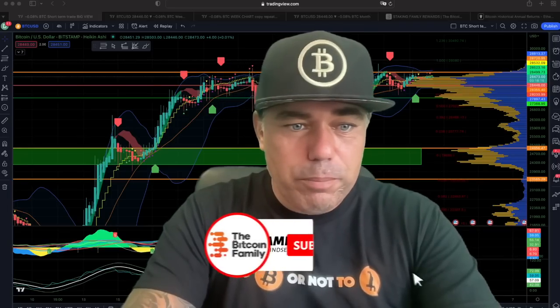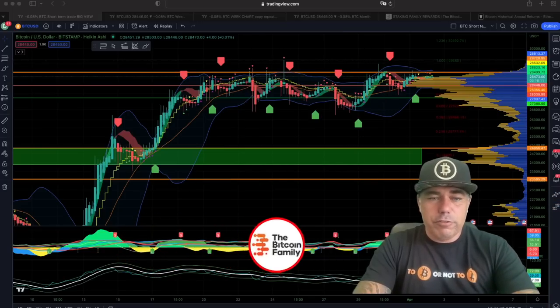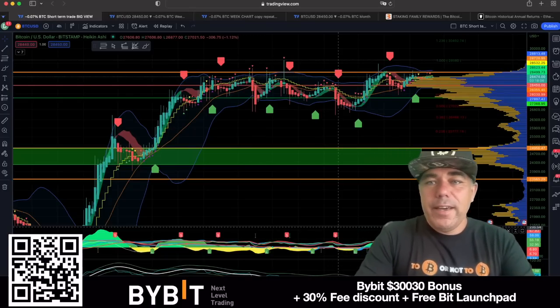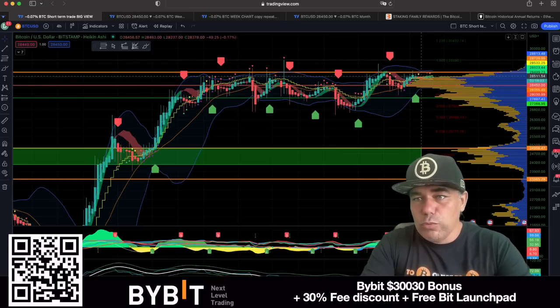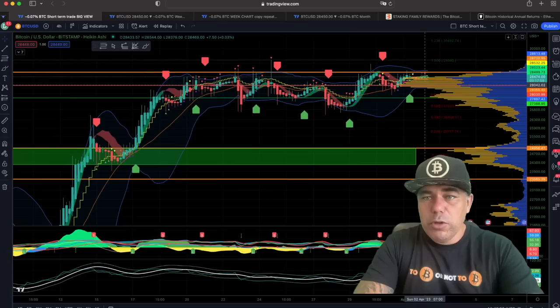Now let's quickly jump into the first chart over here. Yes, this of course is the 4 hour chart. On this 4 hour chart, guys, we can see we are above that huge volume range, we are above $28,500.